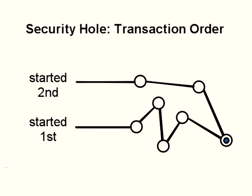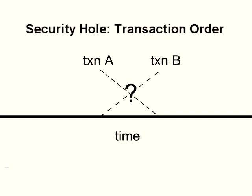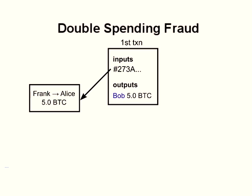Considering that transactions are passed node by node through the network, there's no guarantee that the order in which you receive them represents the order in which they were created. And you shouldn't trust a timestamp because someone could easily lie about the time a transaction was created. Therefore, you have no way to tell whether one transaction came before another, and this opens up the potential for fraud.